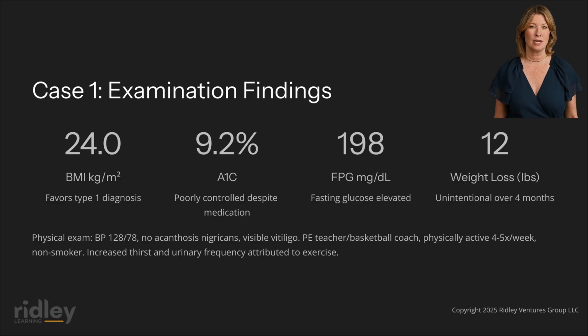On physical examination, Mr. Williams measures 5 feet 11 inches tall and weighs 172 pounds, giving him a BMI of 24.0 kilograms per meter squared. His blood pressure is 128/78. Notably, no acanthosis nigricans is observed, and vitiligo patches are visible on his dorsal hands and periorbital region. Laboratory values from the referring physician obtained 2 weeks ago show hemoglobin A1C of 9.2%, fasting plasma glucose of 198 milligrams per deciliter, and a random glucose obtained today, 2 hours postprandially, of 267 milligrams per deciliter.